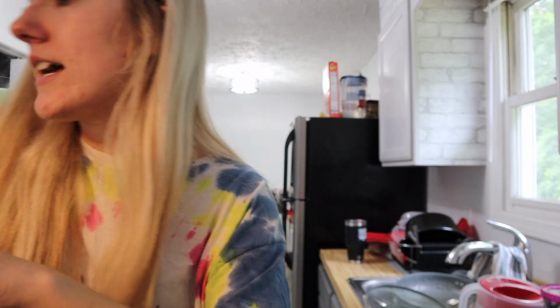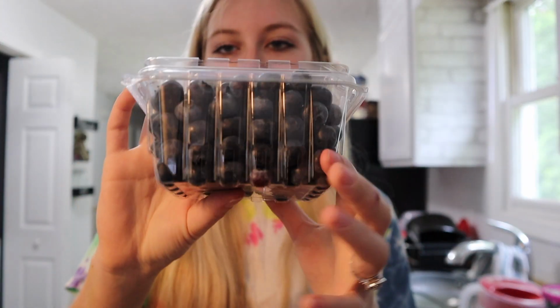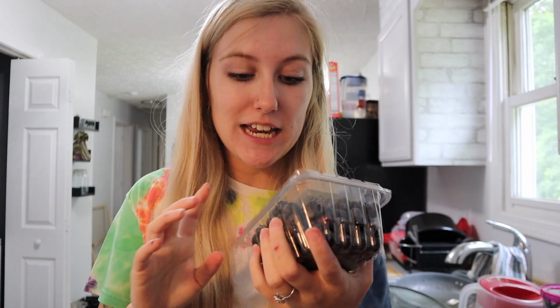And then the last thing I got was this thing of blueberries. Again, this is mainly for the dogs. I use it for training. It's good for preventing cancer, and it's just a good little refreshing cold snack for when they've been outside a lot. So that is everything I got at Aldi.